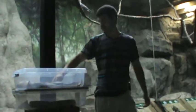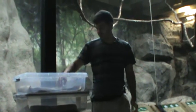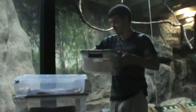And that'll pretty much cover it. I mean, that's all you really need to know about a blood python. The rest you'll learn while owning them. As far as handling them, I wanted to go over how to handle a baby that's got a little bit of an attitude to them.